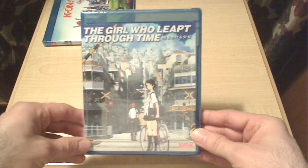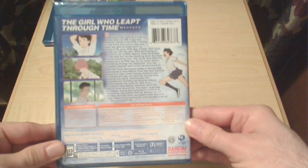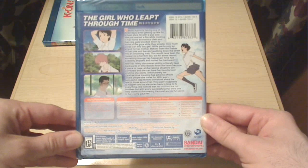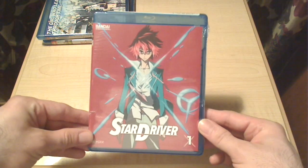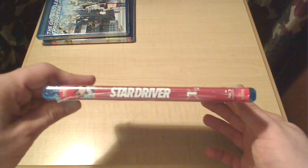The Girl Who Leapt Through Time. Okay, this is encoded in Region A only, by the way. Okay, I'm gonna get... Yeah, some of these are wrapped with the brown paper. So hold on, guys. Alright. Got the first volume of Star Driver. Also got the second one, which I'm going to show pretty shortly.